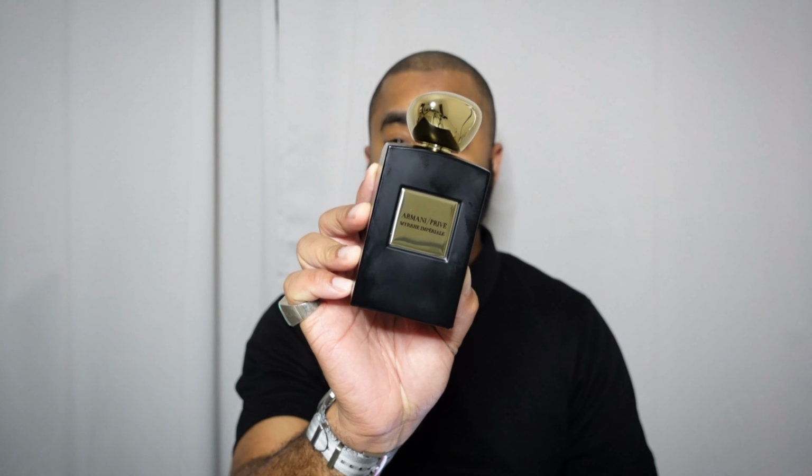So Myrrhe Impériale was released in 2013. The notes on this one are myrrhe, benzoin, amber, vanilla, saffron, and pink pepper. This one to me is, until I get this other myrrhe fragrance that's impossible to find, the best myrrhe fragrance out in my opinion. So that's what I wore on Thursday.